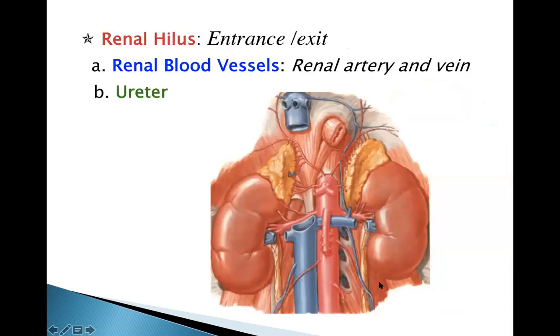All right, so the renal hilus or hilum is the entrance and or exit, depending on the direction of fluid flow, of the major renal blood vessels. That's the renal artery carrying blood in and the renal vein carrying blood out, and the ureter, which is going to be carrying urine itself. The renal vein is actually anterior. The renal artery is posterior. So the renal artery is going to be behind the renal vein. And then sandwiched in between them is the ureter. So you can see the ureter on both sides.